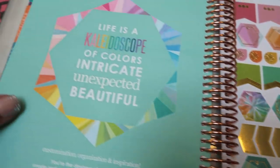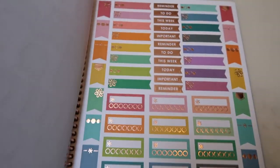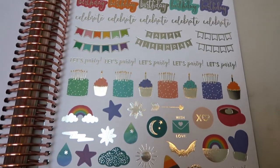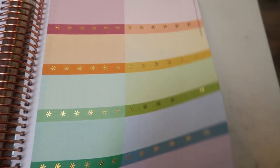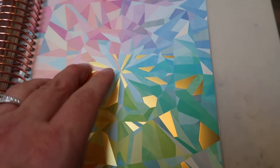And then, you guys, in the back, there is so many stickers. Look at these stickers. They are so absolutely gorgeous. Look at this. Birthdays, things you're grateful for, seasonal themed. There's little blocks for you to make notes. So you can make this planner strictly customized to you.